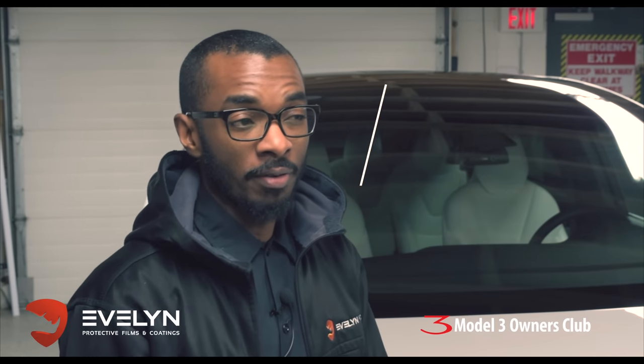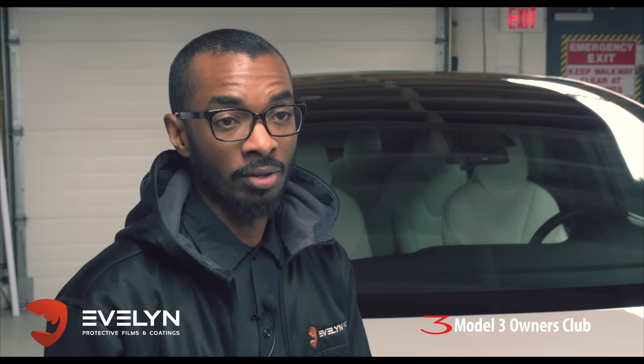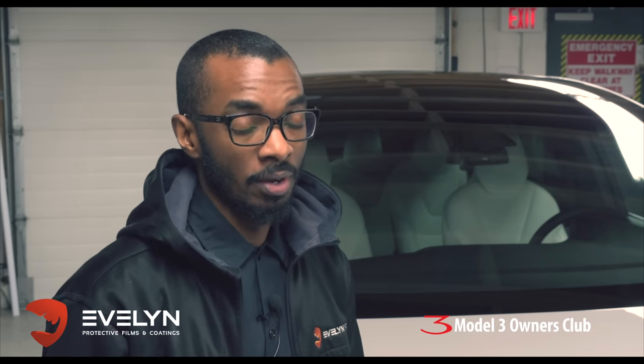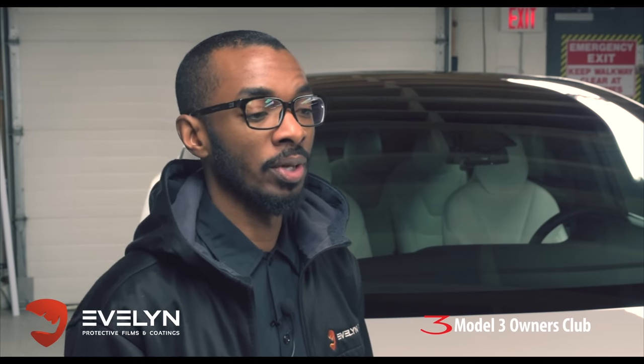White Lightning came in about 4 or 5 days ago. We did a wash and decontamination, mechanical and chemical. That was the first step. From there, the vehicle went through the natural drying process, and then we went into a paint correction stage.